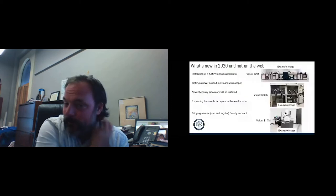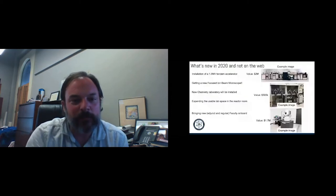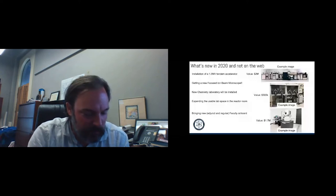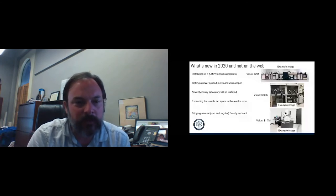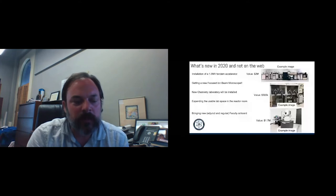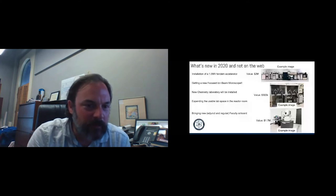2020 is a very exciting year. Of course, there are a lot of unfortunate events taking place, but there are also a lot of fortunate events taking place, particularly for our department. We are just about to get delivered and then installed an accelerator with 1.5 million volt acceleration voltage. It literally just came from there 10 minutes ago.